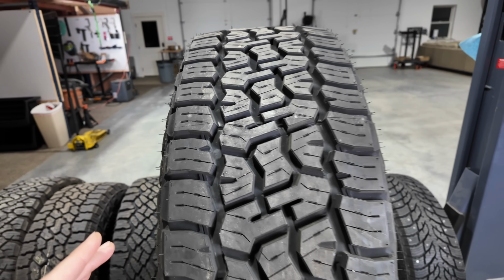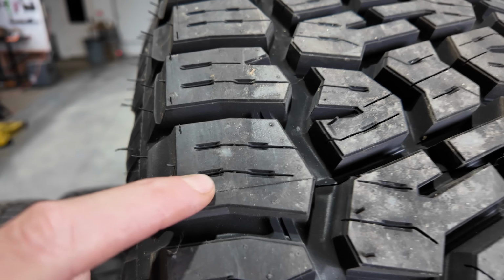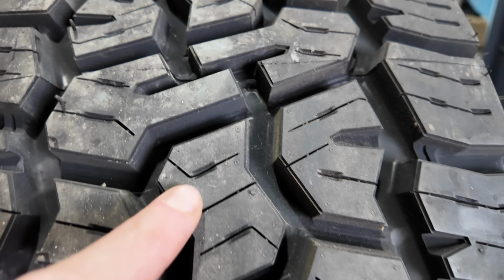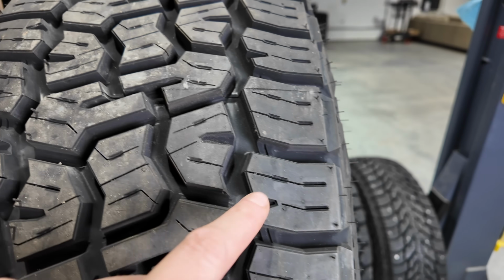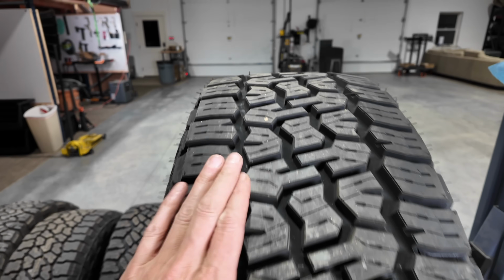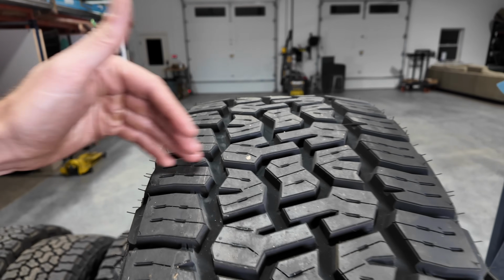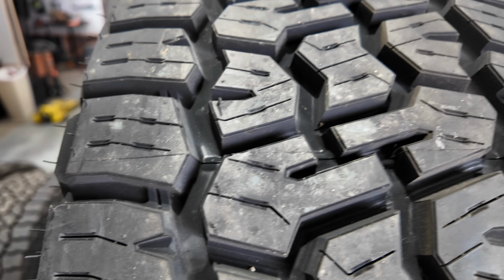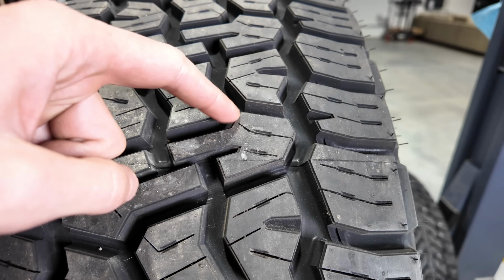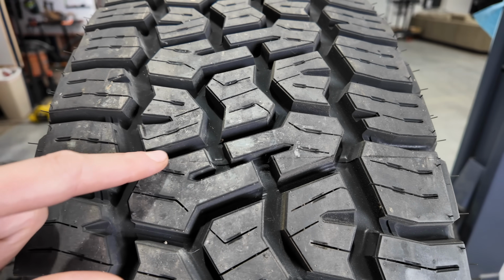But they did a couple other cool things. They did what's called a dimple sipe. That's what these little bumps are in all these sipes. These dimple sipes actually perform really, really well in water. It's got this channel that goes all the way along here. Those are always good, so you're not gonna deal with any hydroplaning when you have a channel like that. It's gonna be able to channel water effectively outside the tire. There is quite a bit of siping on this tire, and then this weird, funky design in the middle that is very different than almost any other tire.